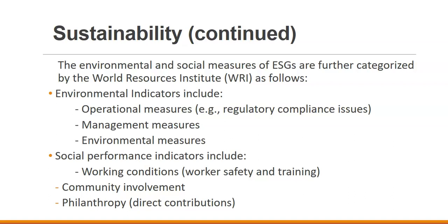Other social performance indicators are community involvement and philanthropy. Do they give money back to the community? Are they donating to causes that their customers deem worthwhile? Do they participate in things in the community? If a high school group came to them, would they donate to that high school group? Those types of things are part of those social performance indicators.